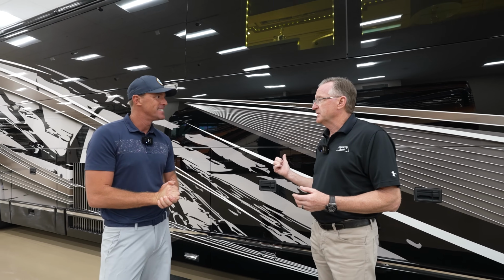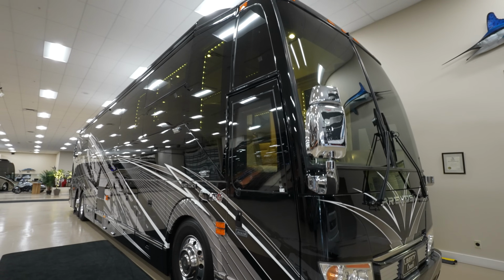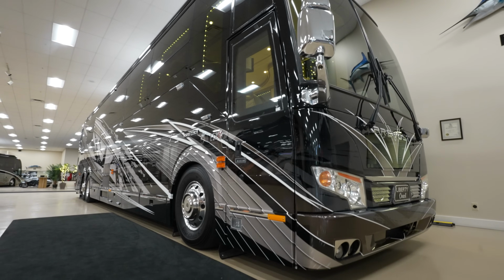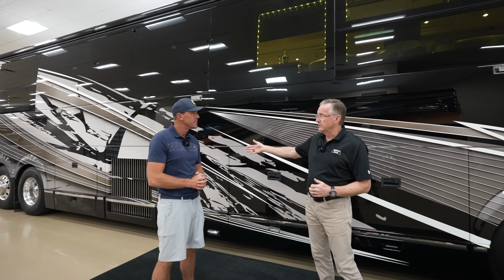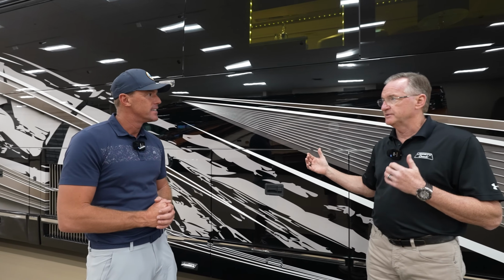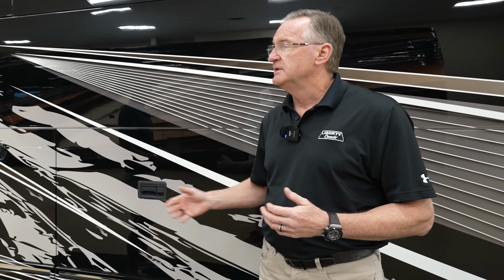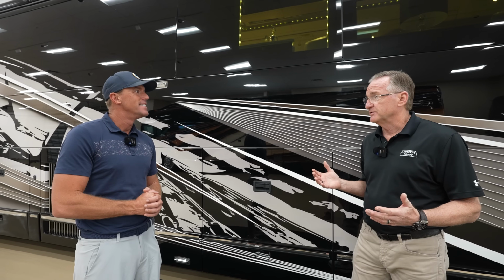This is a coach that we got in on trade. So this is a coach that we own. It's got 66,000 miles on it. It's a 2017 double slide. It's not a bath and a half unit. It has the rear vanity and shower arrangement with the mid toilet room area. Double slide, meaning it has over-the-road bus air. So the coach is very desirable in those aspects.